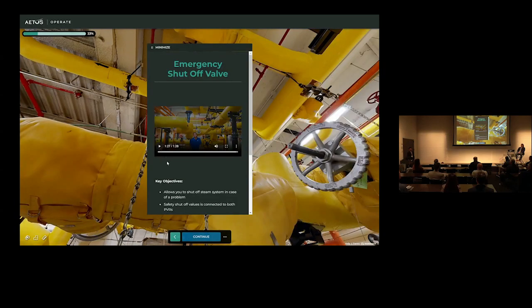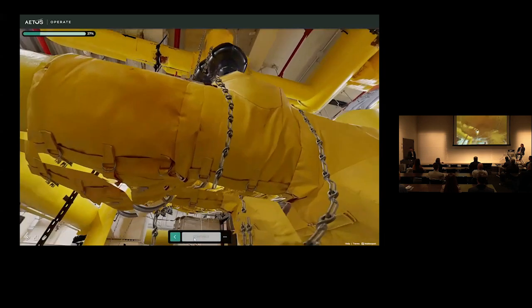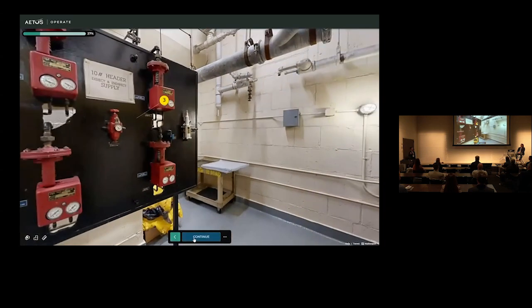Pretty cool, right? So now this gets assigned to the new engineer first day on the job, and before he even is allowed to operate, he's now gone through an entire crash course on steam operations at this building, completely shifting that onboarding time, reducing the cost to train, and absolutely reducing potential negligence that could happen due to a lack of training. So, I mean, you engineers, operators in the room, I think all you guys understand how important it is to stand up new teammates, new engineers, new techs to the building.